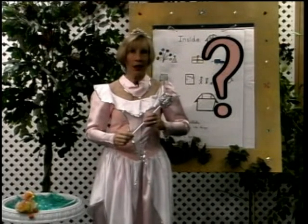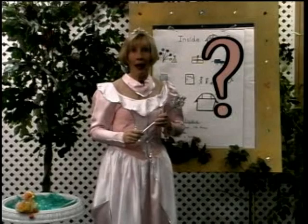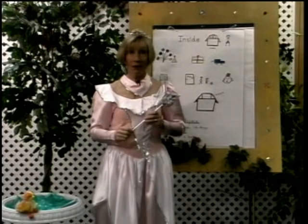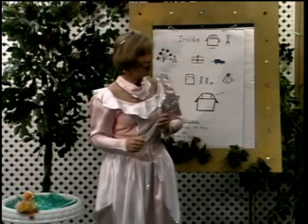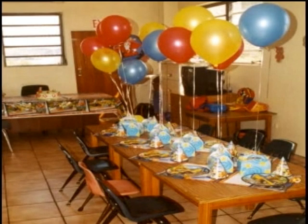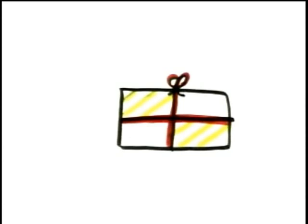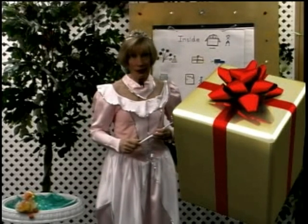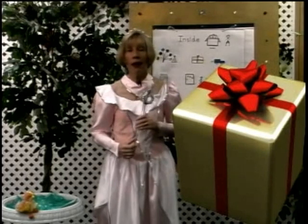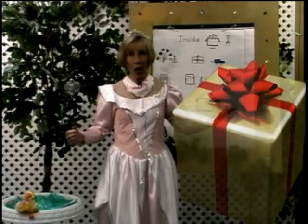Can you guess, or infer, that means guessing in grown-up talk, how old he's going to be? Oh, you're right. Those of you who thought he would be 6 years old are right. Everything was ready for the party. The little boy looked around, and of course he saw the big box that was wrapped up, and he knew right away it was his birthday present. His mom and dad said, "Go ahead and open it up before the guests or the people that are coming to the party arrive." So the little boy opened up the very large box.